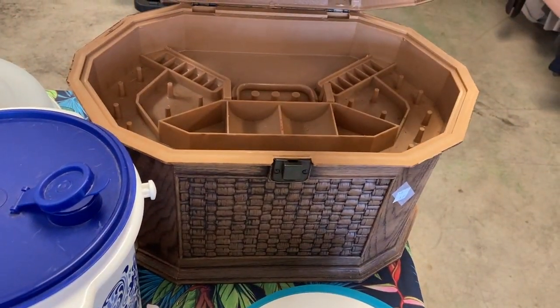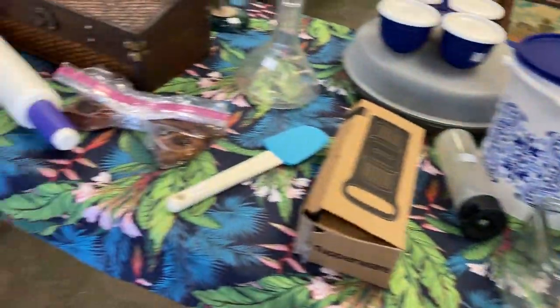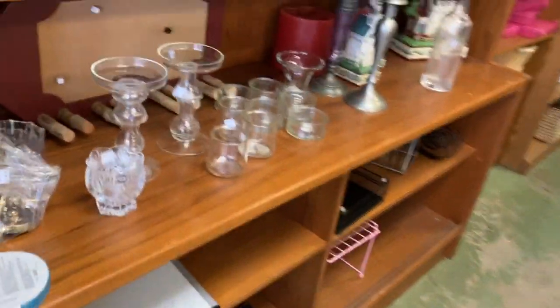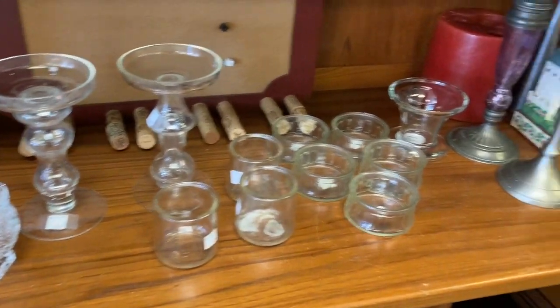This was a vintage plastic sewing basket. This store was very spacious to walk around in. You could definitely push a cart or a stroller. They had lots of space, and they even had a second room.